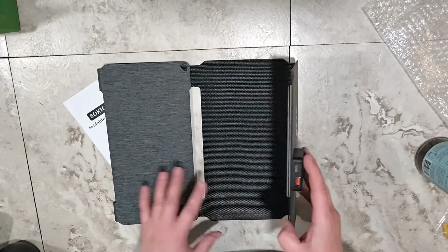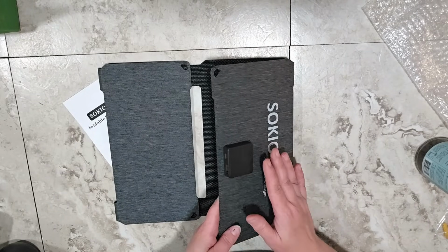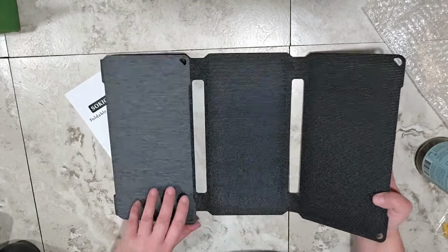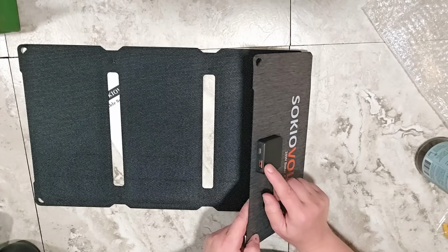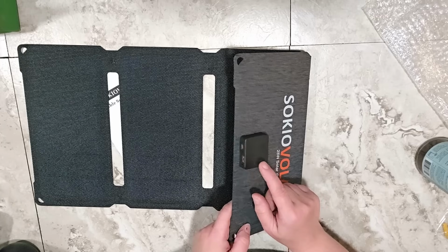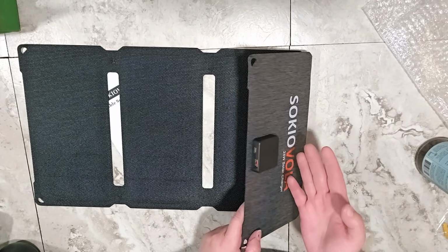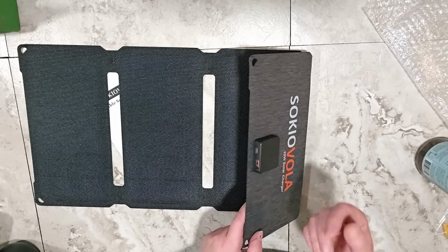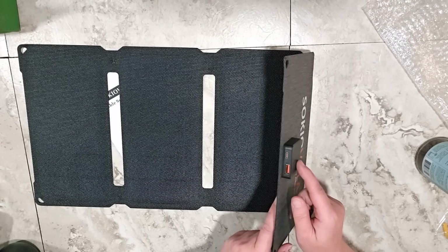This type of unit doesn't actually have a battery pack. It doesn't store power. So you're not charging this unit. You're just using this unit to collect the solar energy and then you have to plug whatever you want to charge into it. So you could plug a power pack into it if you wanted to charge that up and save the power for later, or you can plug your phone or any other type of device you have to charge, like a flashlight, a lantern, anything like that, right into here. And this was working really well to charge outside.